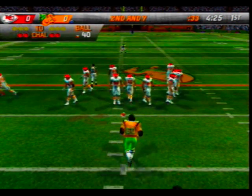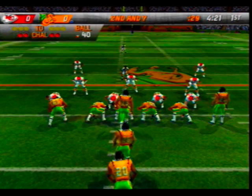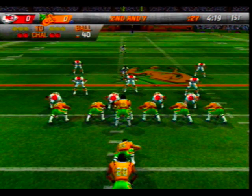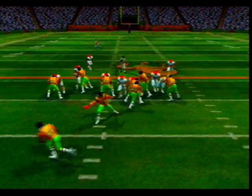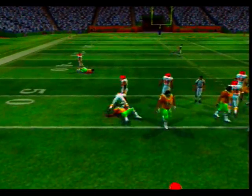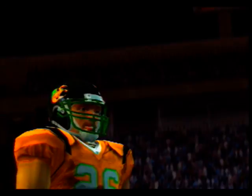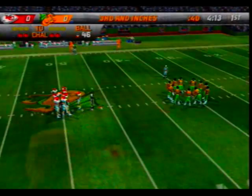Ball on their own 40. Ball on the 40-yard line. The Chiefs come out of the 4-3. Cottrell is there on the stop at the 46-yard line. 7-yard gain on the play.